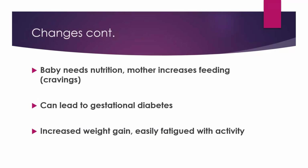Babies also need nutrition, so mom's going to increase her feeding. So this is where she starts getting some cravings. Depending on what those cravings are and just kind of what's going on in mom's body, that can lead to gestational diabetes. She's going to have some increased weight gain, and she can be easily fatigued with activity, especially towards the later end of that second trimester and into the third trimester.